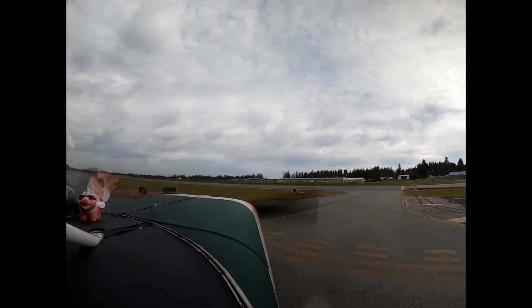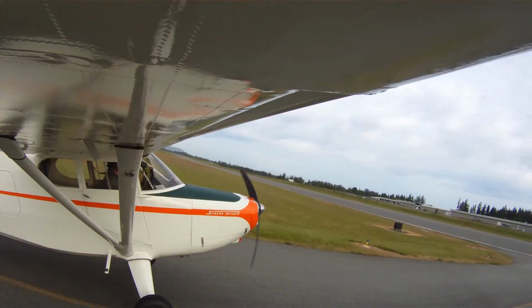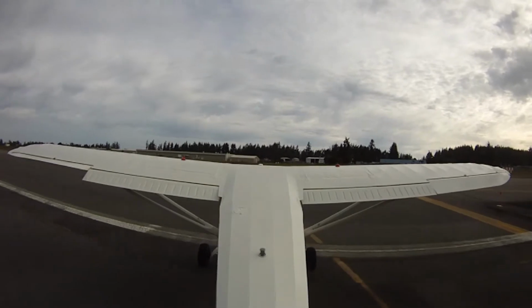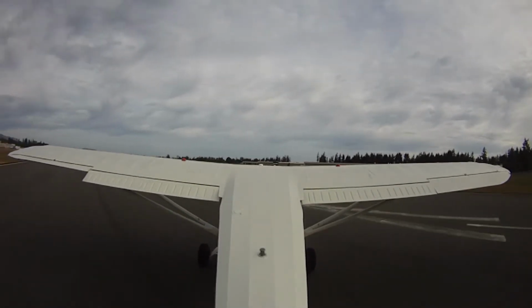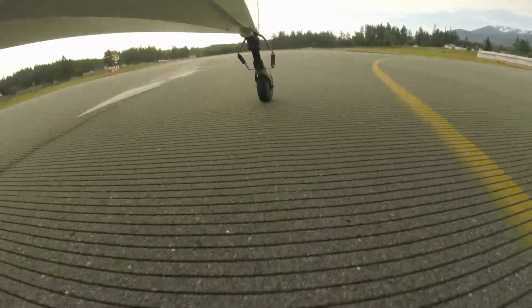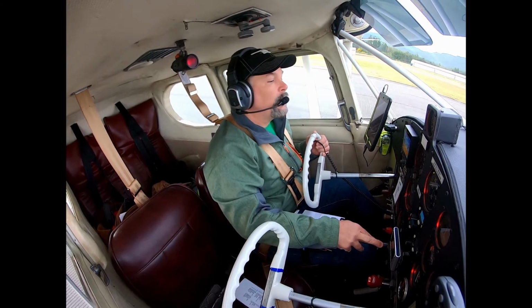Port Angeles traffic, Cessna 92.50 Kilo will be taking runway 26, we're going to be a straight out departure to the west, Port Angeles. A lot of runway. It might even be off by the displacement. Heels down. We're going in.